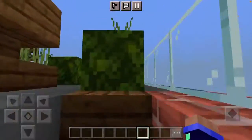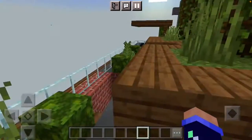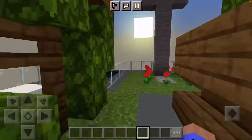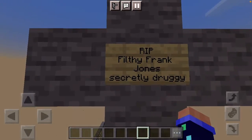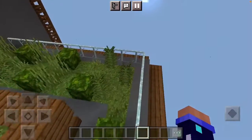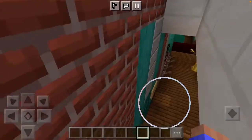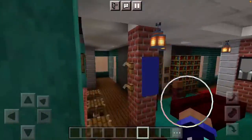These are the stairs that lead up to the roof, and well, there wouldn't be stairs here if we didn't dedicate these videos to beloved Frank Jones, secretly a druggie. I know, it's funny, and for some reason Mason put, was that there already, or did I just never break it? Okay, so here is the bar.